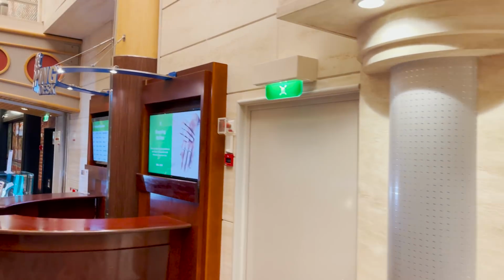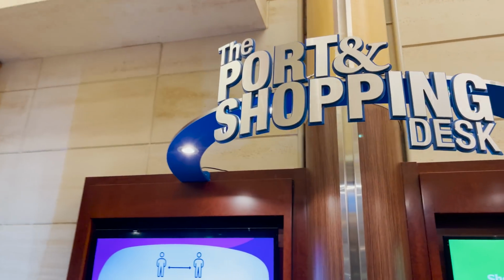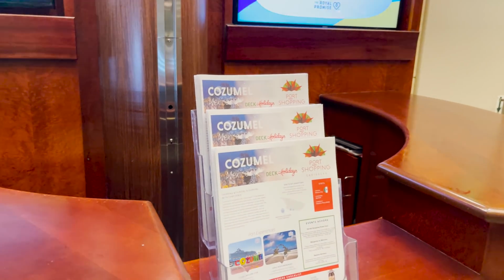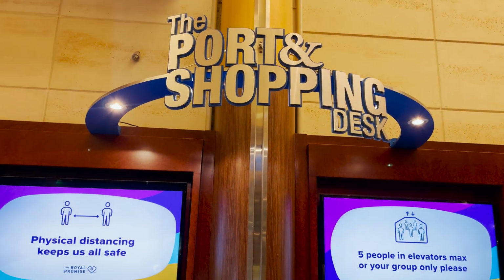Next we have the port and shopping desk. So if you want to speak to the shopping expert, they can give you a map, tell you about all the different shopping areas in the various ports that you're visiting, like Cozumel for today, tell you where to go and where you can find all the things you're looking for.